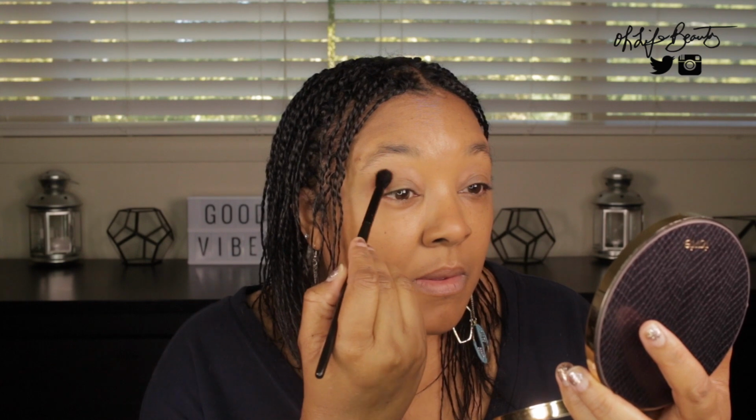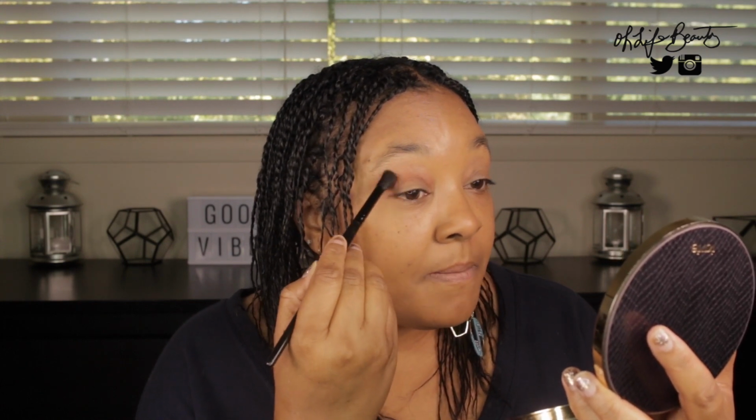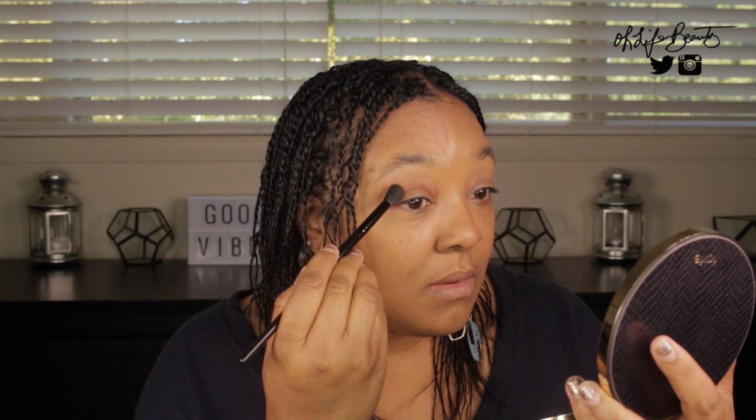And there is a lot of kickback. I got a feeling that this shadow is going to be very pigmented, so you want to tap off your brush before you apply it. So let's start here. And already I like the color. I think it really sits in nicely. So I'm going to go in with some more of Cookie. Starting from the outer crease and move over the crease, upper crease area.